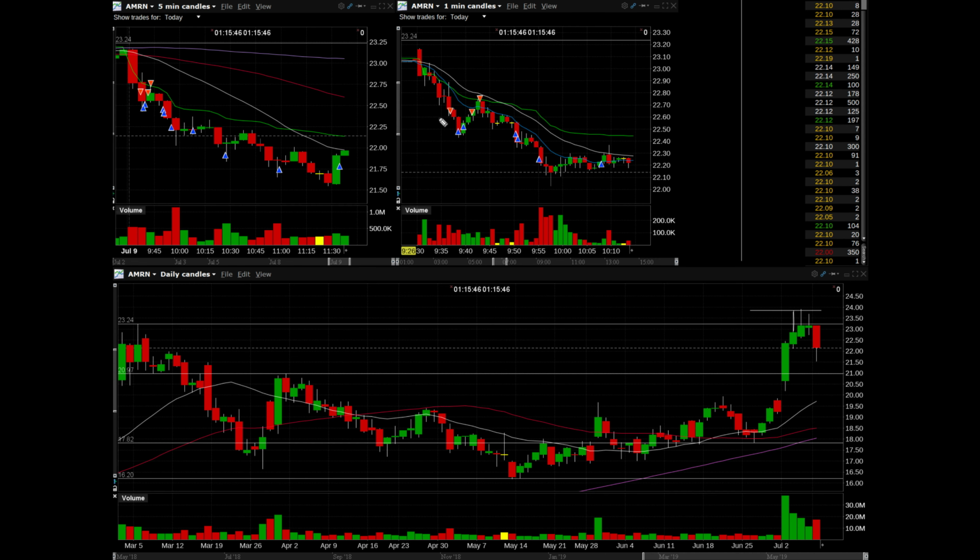What I did though was I kept a tight leash on it, right? So it went down, I took some profits. I saw it was starting to creep back up, and since I was late entering, I was afraid it was going to bounce back up to VWAP. So I covered my complete position there. And as it was going back up to VWAP, it was pretty heavy on the tape. It wasn't a very strong pushback.